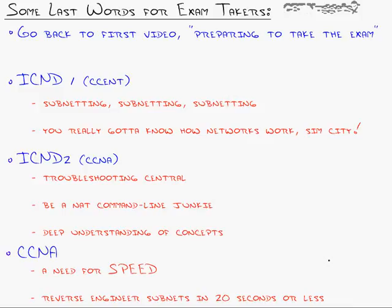So with that in mind, let me walk through these one by one. ICND 1, I was blown away by how tough that exam was, and I guess I can say that for all 3 of these tests. These tests are tough. I'm not going to call them weed out exams, like you had in college, but you really need to know what you're doing before you get into these exam environments.